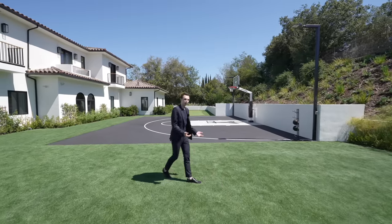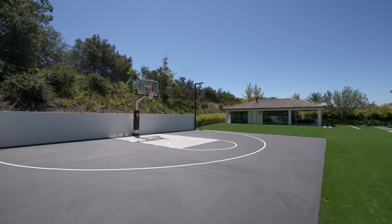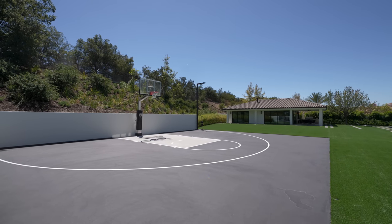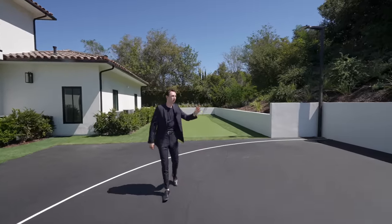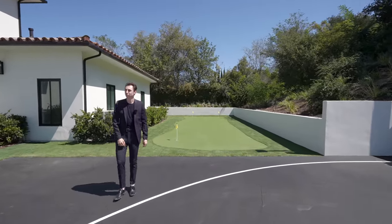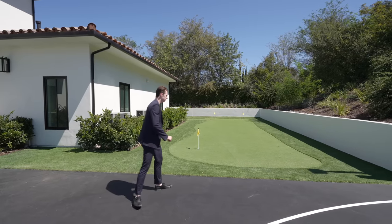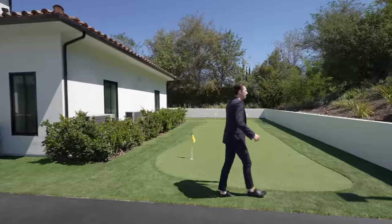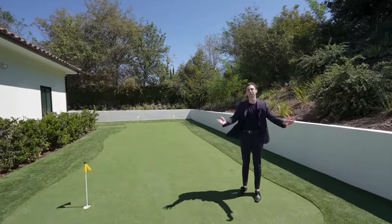And if we continue our tour, you can't only just play soccer here. You have a half-court basketball court here, just surrounded by the gorgeous foliage. It's extremely tall, super private. No one's gonna see inside of your home. Just having these types of luxury amenities in your backyard in a double gated community is so rare to find, and the fact that you have this is just truly remarkable.